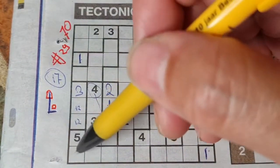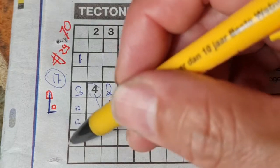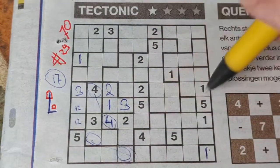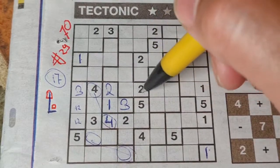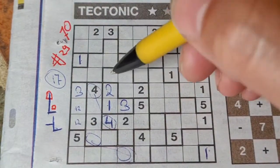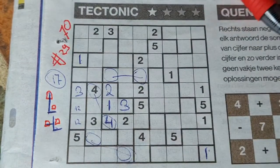Alright, here also an L shape, mirrored and rotated. Okay, not upside down but rotated. So this box has the same number as that box. More L shapes? No. Then the following shape, for example this shape. Here remember that this box has the same number as that box. Okay, so this box has the same number as that box.